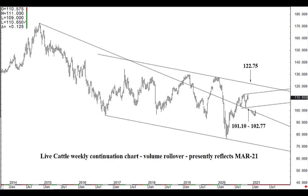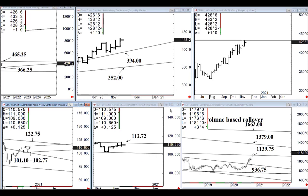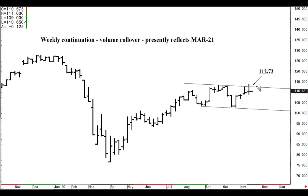But I still have long-term support in what I would call the 101 to 102 handle, 101.10 to 102.77. I don't know if we're going to get down there in the coming weeks, but we just might, holding below this formation that I've been mentioning on the show now. This is what I call midterm resistance.